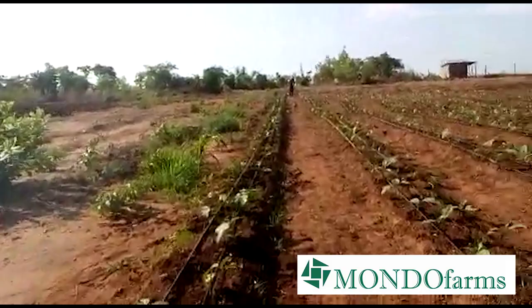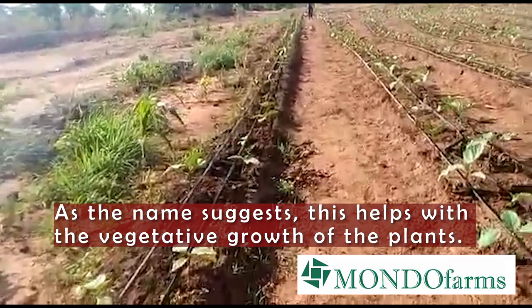Eggplant, we are spraying foliar for vegetative growth.